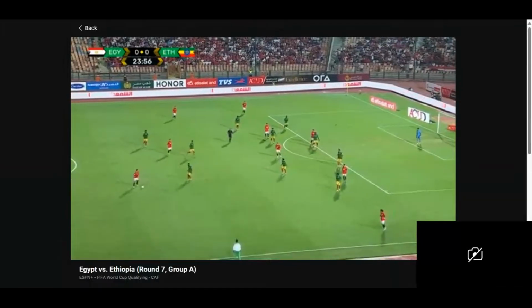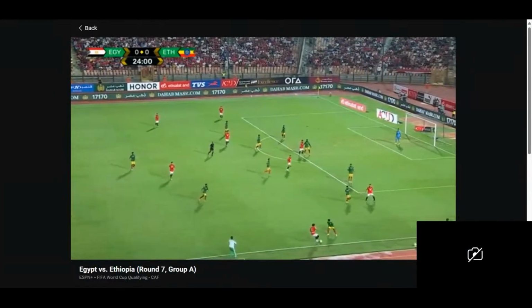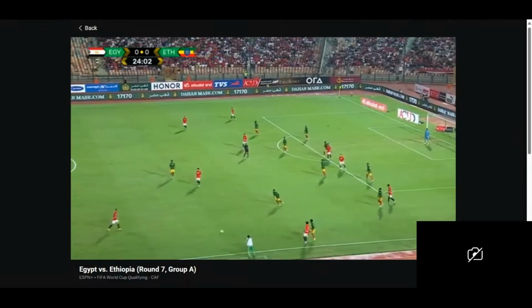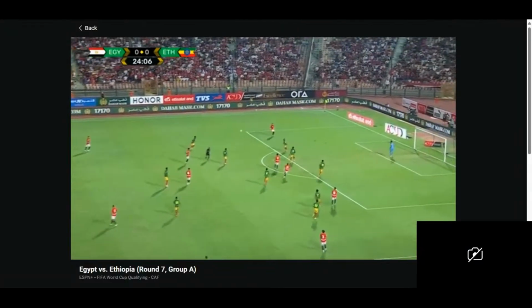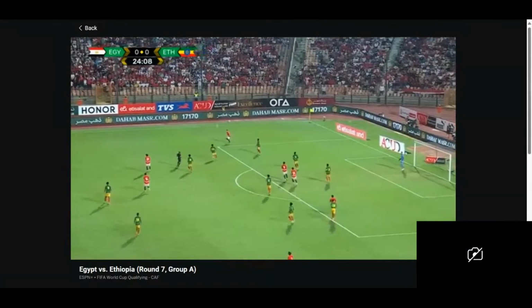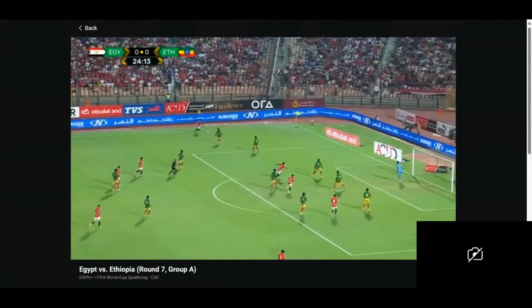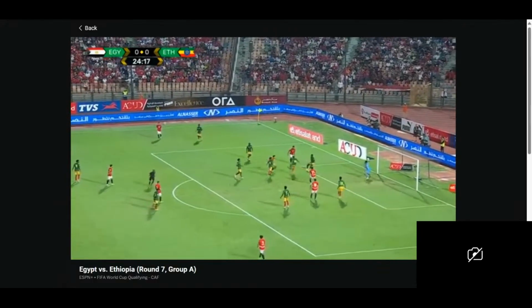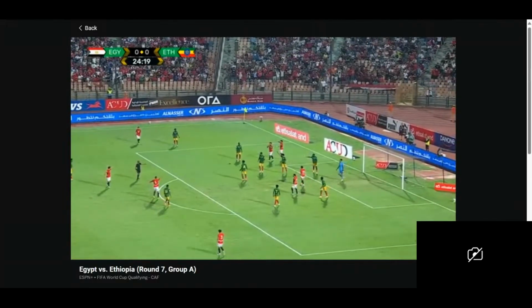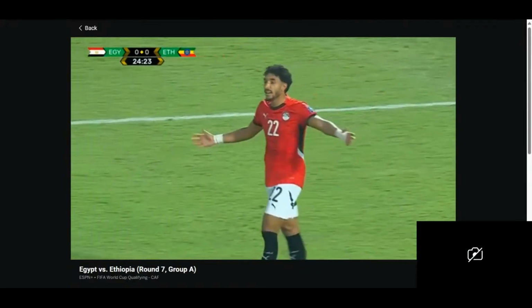And of course, the longer Ethiopia can hold out, perhaps Egypt start to get frustrated, losing their shape, getting impatient, a bit hasty. So far, though, it's just been very good defending from Ethiopia by and large. Giving the ball away cheaply a couple of times. No one bearing down on Hamdi there. Now it breaks in the area, and Marmoush scoops it over the bar, claims a corner.